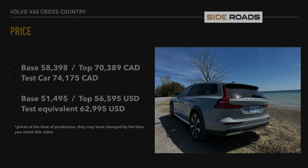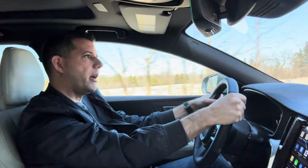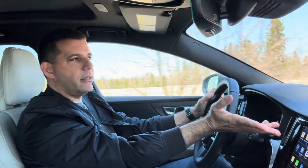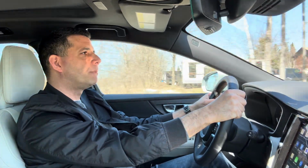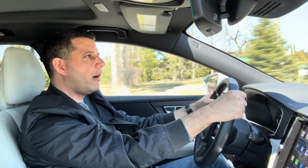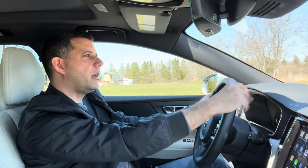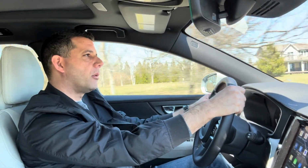In the US, the base price starts around 51,000 US dollars. The top trim goes to around 56,000 US dollars, and a similarly equipped test car will be around 62,000 US dollars. So those prices are luxury prices and are kind of to be expected. So not too bad. I mean, it's not the cheapest car out there, but if you go to this level of the premium luxury brands, and especially the European brands, well, there you go.